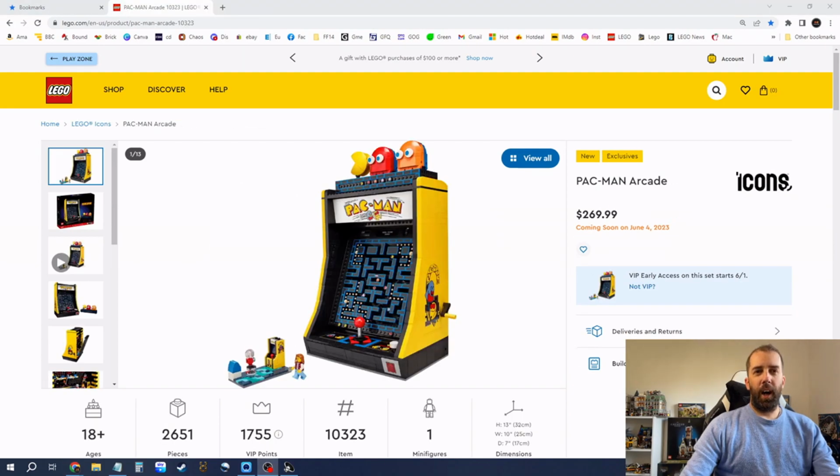This month we also get our next Lego Icon set, and it is the Pac-Man arcade machine that was announced, I think, last week or so. The set is going to cost £230, $270 or €270. The more I see of this set, I love it. I wasn't sure about it. It's been rumoured for a good few months, but now the release is upon us. It's growing on me. It's going to launch on the 1st of June for VIP members, and then June the 4th for non-members.